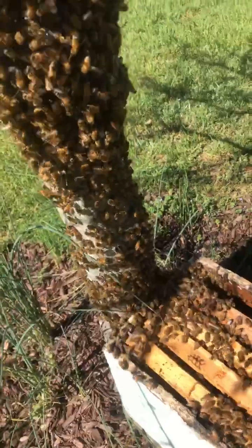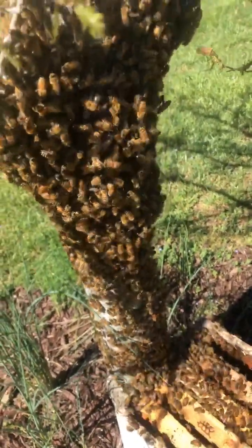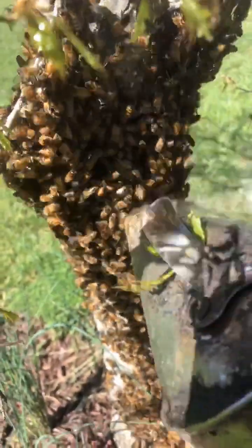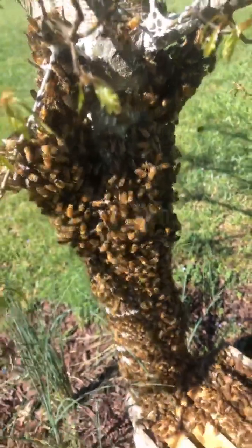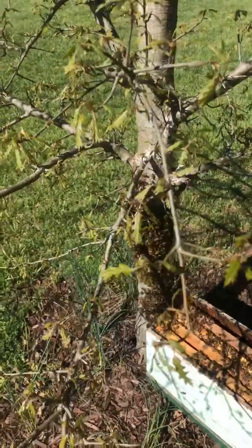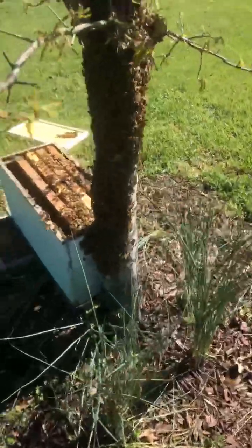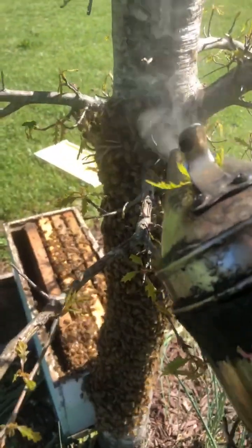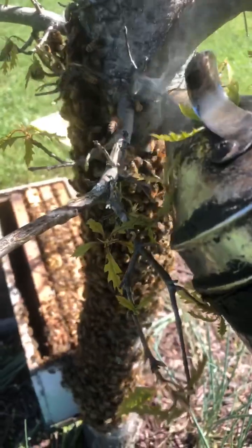They're marching on in. Slowly but surely. Haven't seen the queen yet. She may be inside. Normally bees don't like to walk downhill, but a little smoke is helping out.